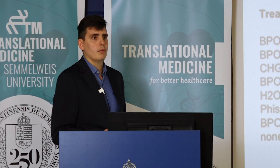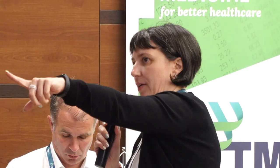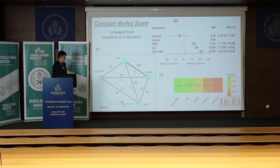Thank you very much for your question. Could you please go back to the forest plot, the network plot from the 3 months? Yes. Okay. The question was, why is it that the steroid treatment is not so good as the saline? Okay, but on the network graph, you can see that it was an indirect comparison, not a direct one. Yes, so there were no articles which compared directly the steroid with hyaluronic acid or saline or combination.